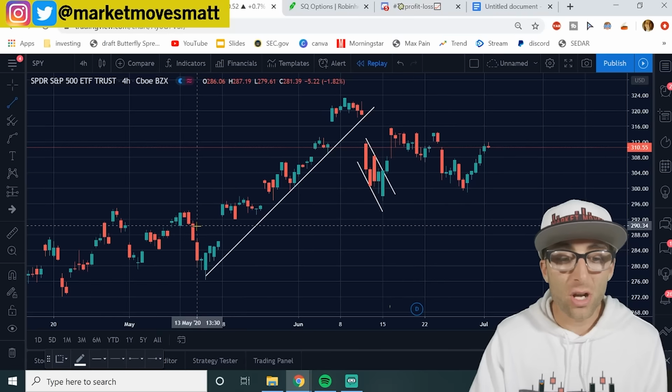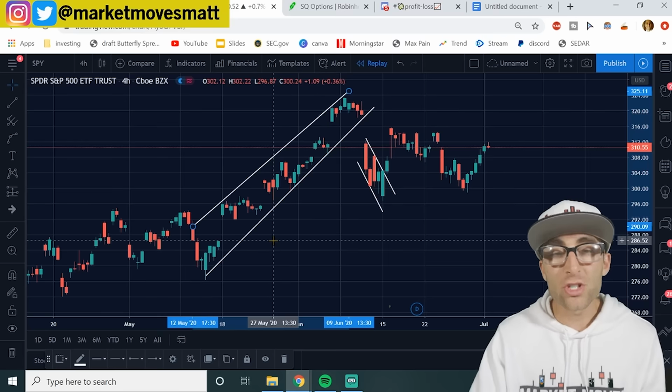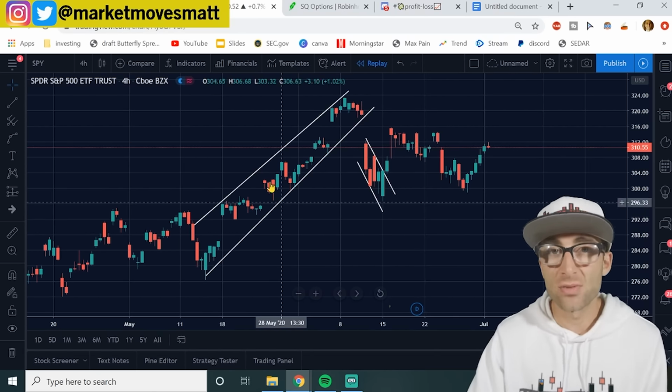You could also draw the tops of the market. So just connect the tops of candlesticks. Once you see the top of the market, you know where you should be scaling out of, you know where there's some resistance. We don't really want to continue on our positions when we see this resistance.